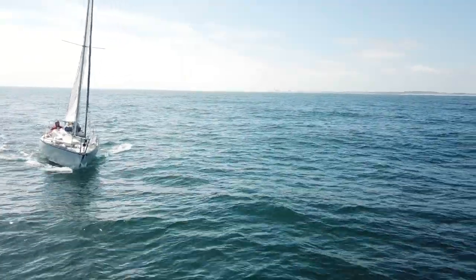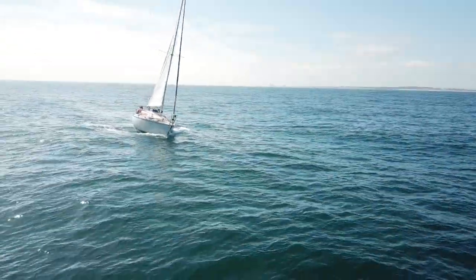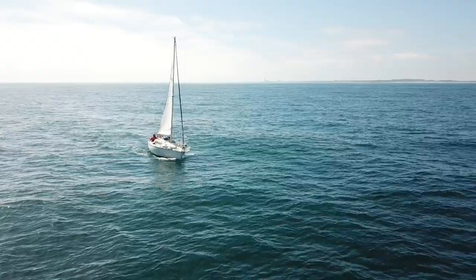We were motor sailing quite a lot during the course of this week because there've been very light winds. So we have had the sails up. We did do a little bit of sailing, but I have to say quite a lot of it was motor sailing as well.